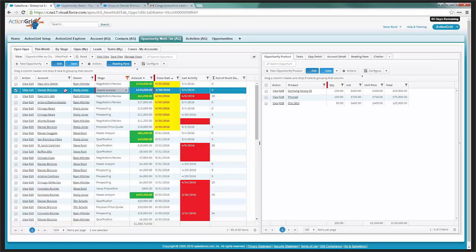So we integrate with Conga Composer for a single use case. In a single use case, if you've already got a Conga button on the top of either your page layout or your list view, ActionGrid can just slurp up that button instantly. It's a couple of clicks to do that. We read all that work that you've already done, so no extra work to do that.